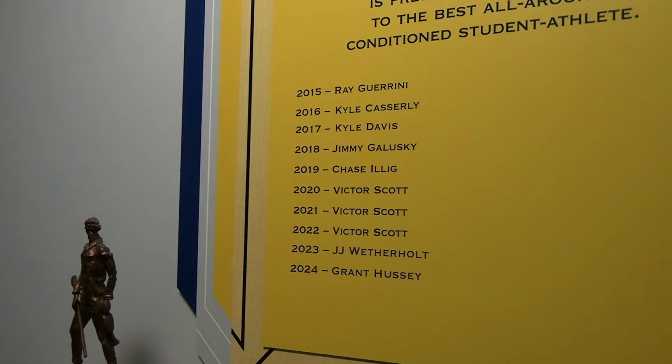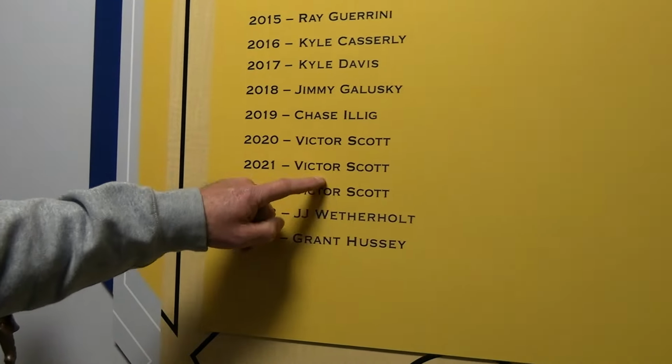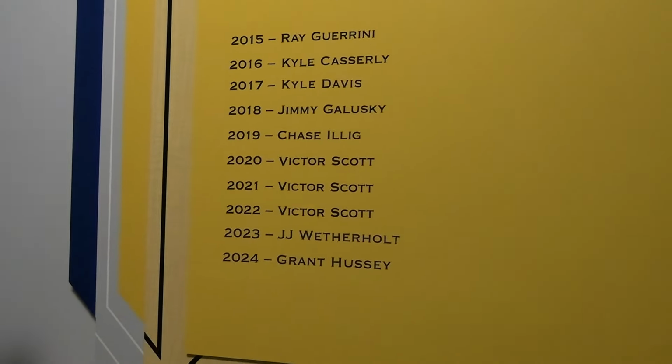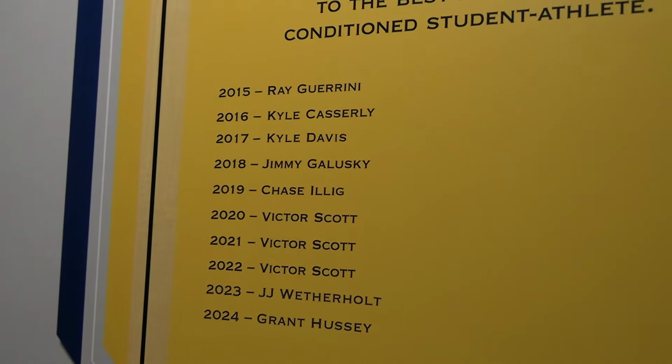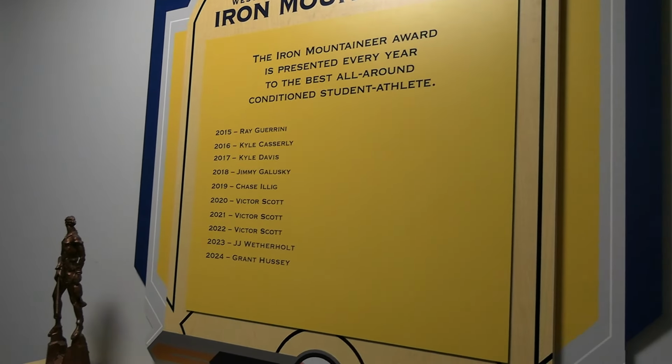He's back too, right? He's back. Victor Scott will probably be in the big leagues this year. He was a 3-time winner. He was a great player for us. What organization is he in? He's with the Cardinals. He stole 94 bases this year in the minor leagues.